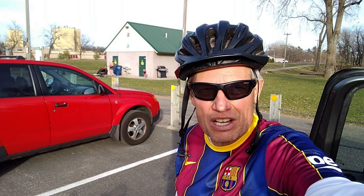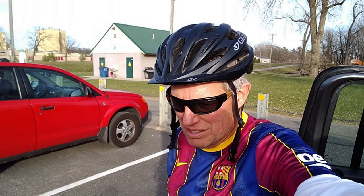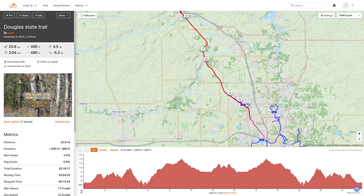I think it's more downhill on the way back, so it makes a nice loop here from Pine Island to go from this direction out, plus the wind was at our back coming back. So hope you enjoyed it. If you get a chance, give it a try, the Douglas State Trail. Douglas Trail is a nice 25 plus mile out and back trail. I'd encourage you to do it, especially in the summertime when it's green and lush.